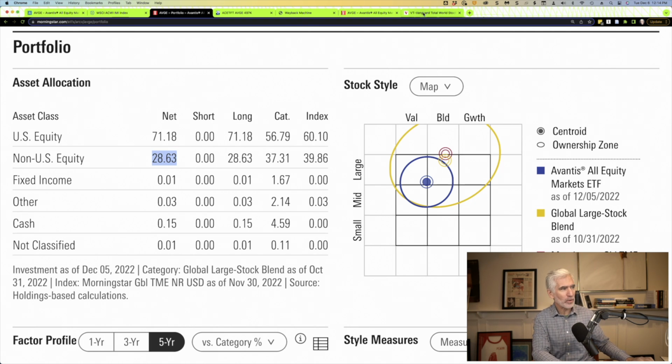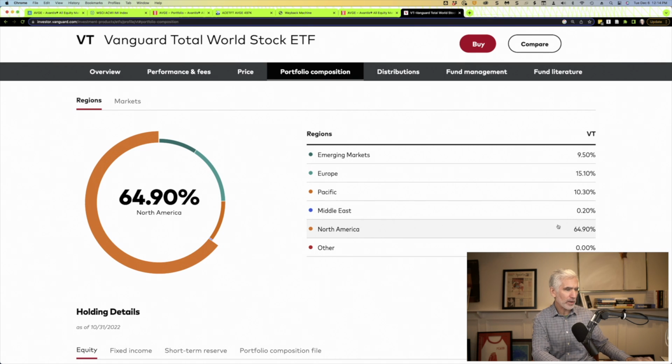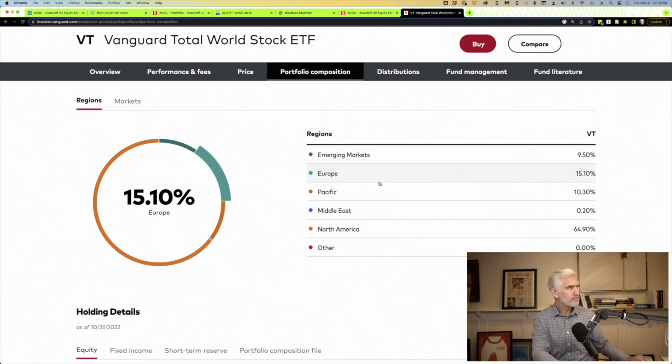VT is not, I wouldn't call it significantly different, but when we look at North America, it's around 65%. So VT has about 65%, we'll call it US companies, and 35% outside the US. The Avantis fund says, yeah, that's too much international for us. So at the moment, they're around 27% international.